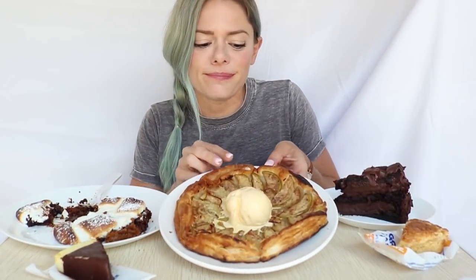So, this looks like it's just puff pastry with sliced Granny Smith apples along the outside. There's cinnamon on it. And then the ice cream, they boxed separately, of course, and I was able to just scoop it on top when I was ready to eat it. How am I gonna eat this? Should I just pick it up?